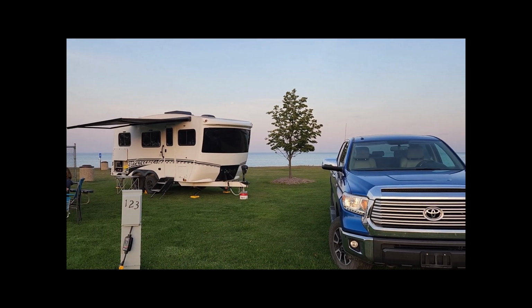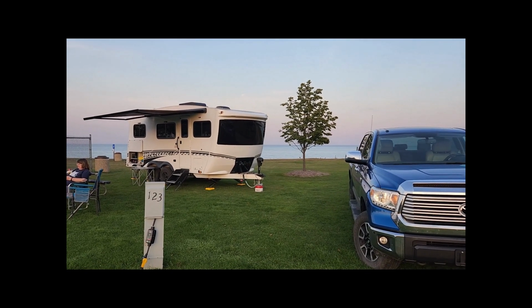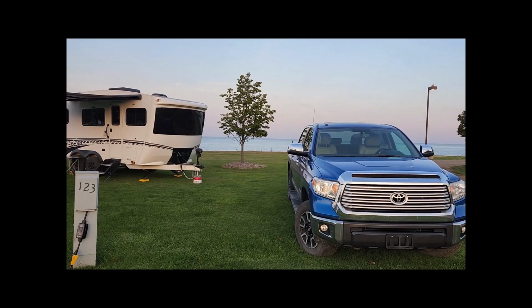But not us. We got a lake view on the side here and truck view in the front, I guess.